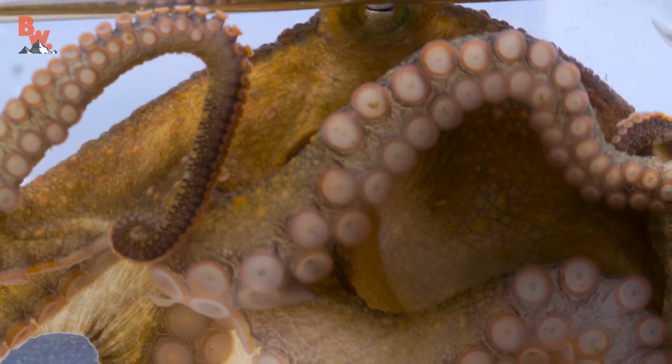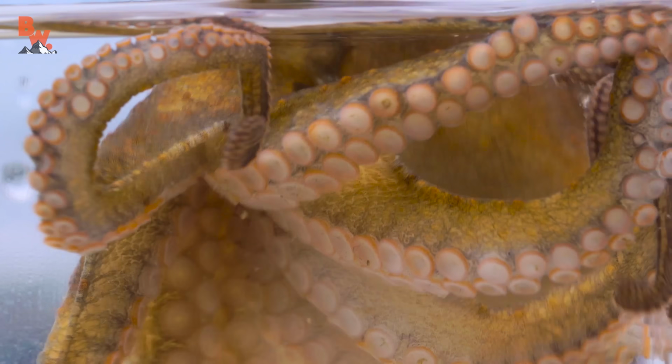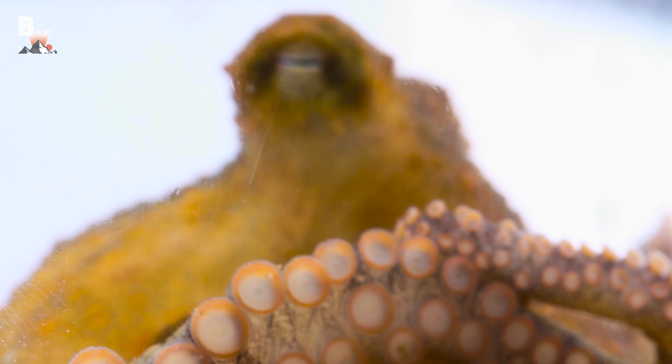Now, this is considered to be one of the friendliest species of octopuses in the world. I don't know how you really gauge an octopus being friendly, but this is one species that is very commonly found in the pet trade, primarily because of their docile nature and the fact that they stay small.